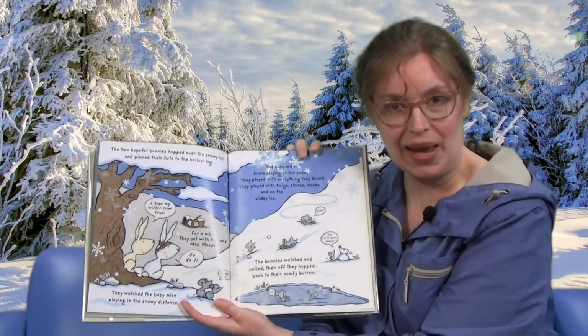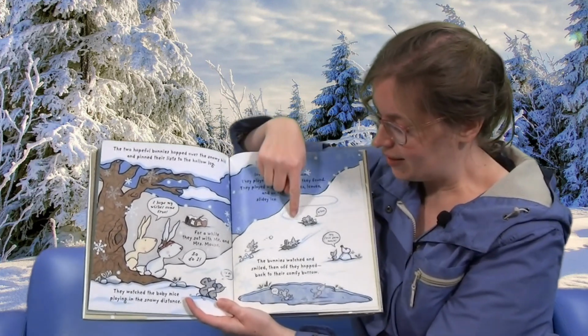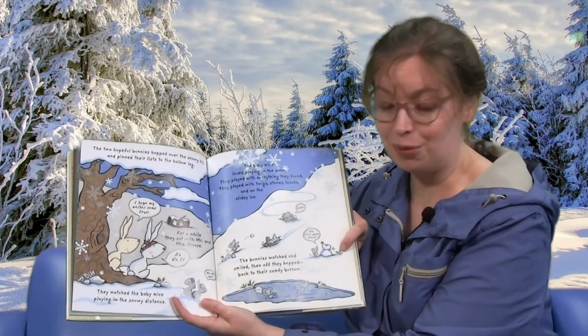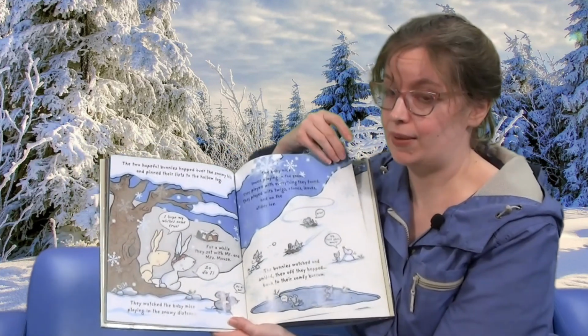Look at everything the little baby mice are doing. This one's throwing some snowballs. These are sliding on some leaves. This one's made a snow mouse. And then these are sliding on the ice. They really are having some fun.